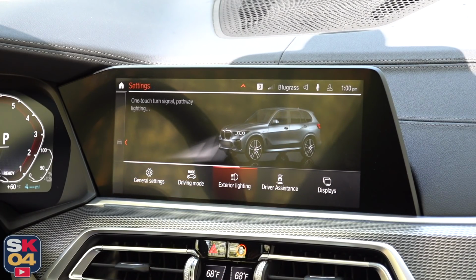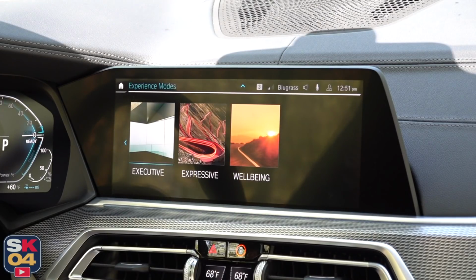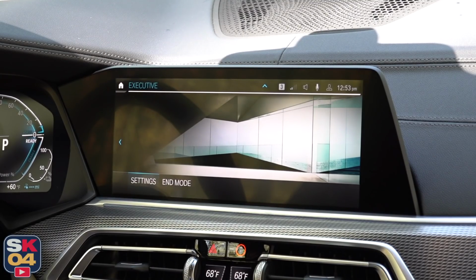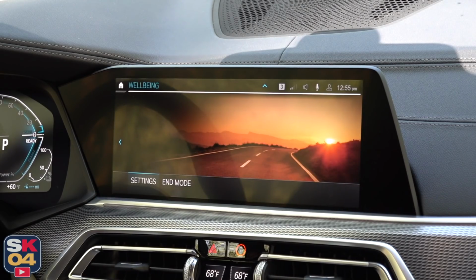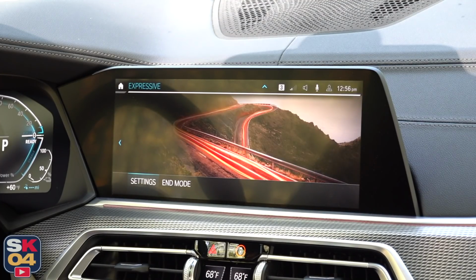One of my favorite features of this system are the various experience modes. There are 3 distinct modes that open and close the sunshade and change the LED accent lighting to reflect a certain ambiance. There's quiet and relaxation or heart-pumping excitement courtesy of 3 unique audio tracks. The expressive mode is quite fun to say the least.